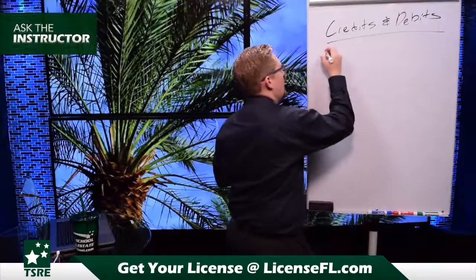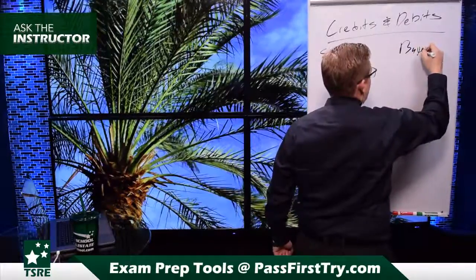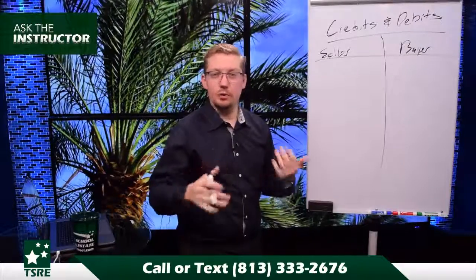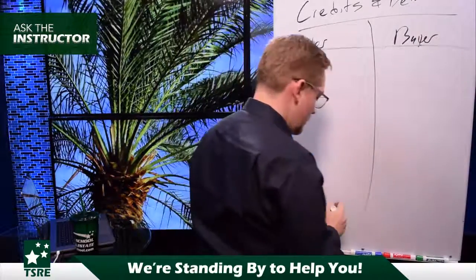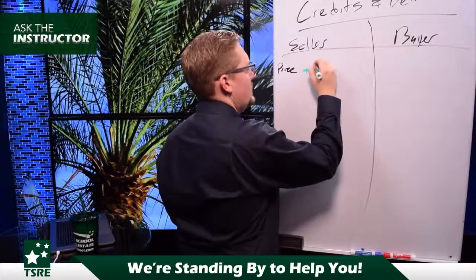So again, we've got our two columns here. The seller and the buyer. And in the real world, they usually do these as 4 columns, 2 columns for each side with debits, credits, that type of thing. But we're just going to do this a little bit easier and just do that whole green and red like we've been doing. A little bit closer so you guys can see this good. We're going to start off with our price, which, again, the seller's receiving. And we'll say this is $250,000.